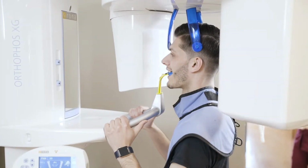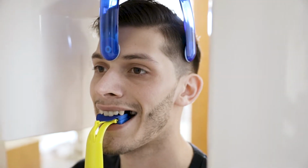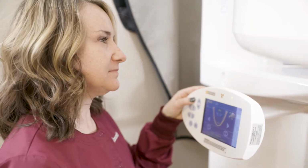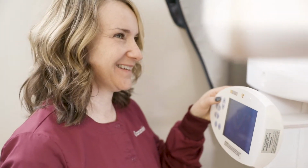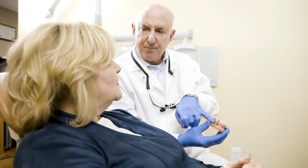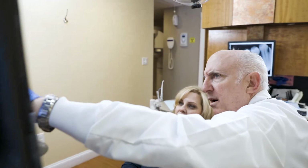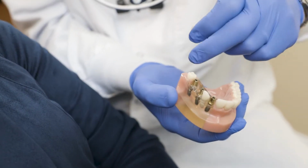In our office, we have a cone beam machine. This enables us to accurately assess the situation that exists for the patient when they come into the office. We use that X-ray to determine if they need those procedures before the implant is placed. And in doing that, we find out whether the bone's good and the situation's good so the implant could be placed and be successful.